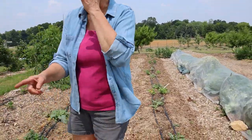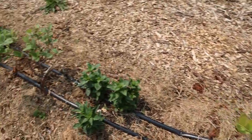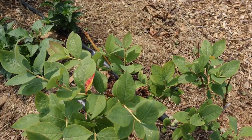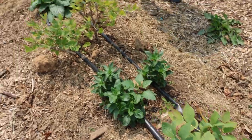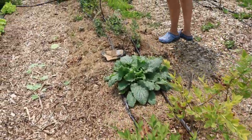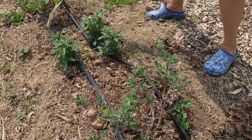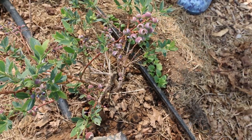And the next row are my blueberries. They're the ones I'm struggling with. Donnie wanted me to rip them out and be done with blueberries, but I wanna give them one more year. So I actually took this whole row and amended it with peat moss, sand, a ton of compost, and I built it up because they really like a lot of drainage. And they seem to be doing well.